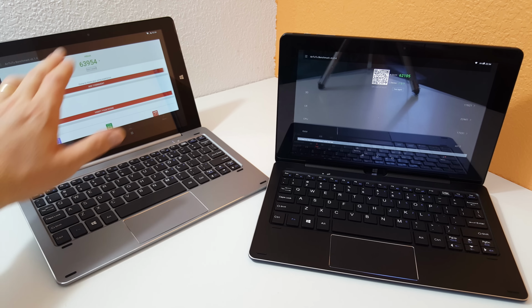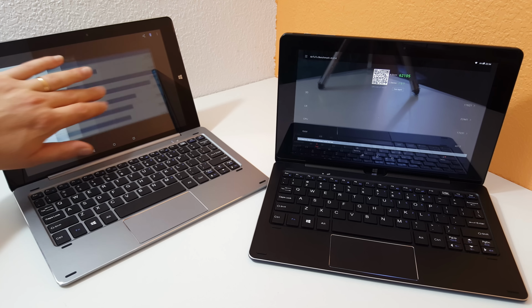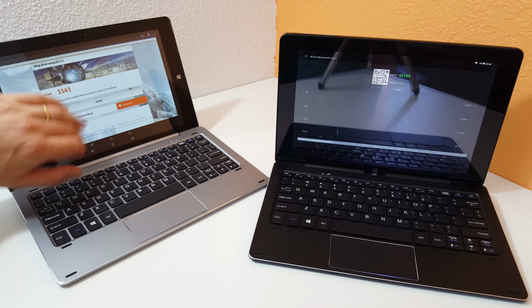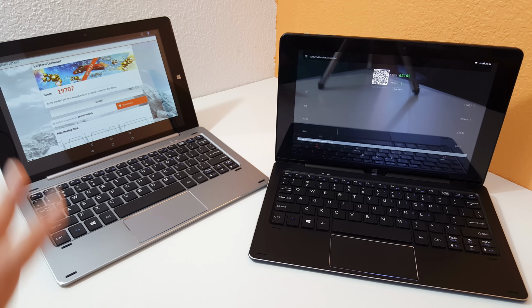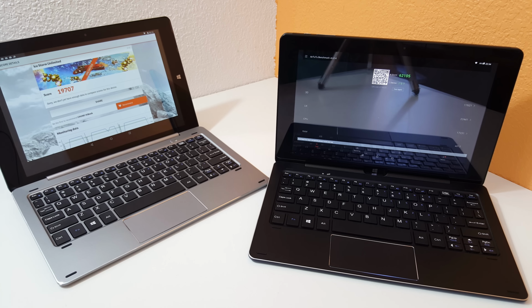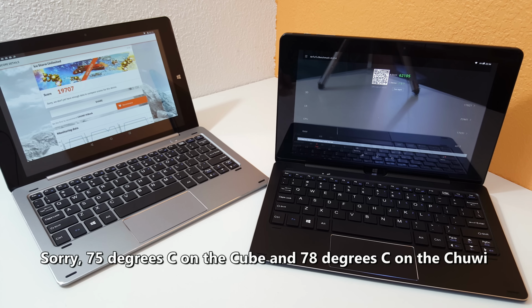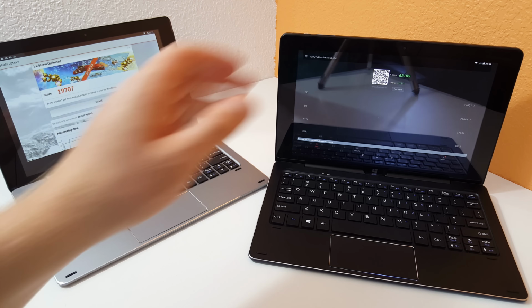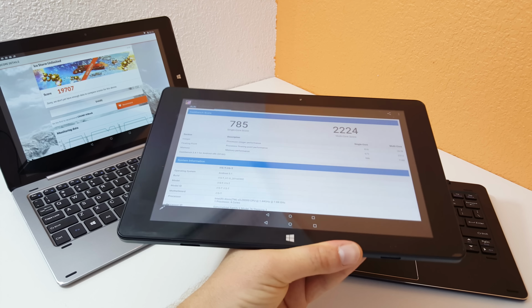That got 62,000, this has got almost 64, and you'll find that's the case with other benchmarks like 3DMark and everything, that they're very similar scores. So performance wise, they're identical. Thermals are around about the same. They get up to 35 degrees on the Cube and about 38 on the HiBook. But the difference with the screens is quite obvious when you have them together.